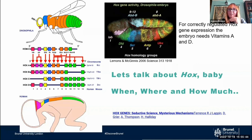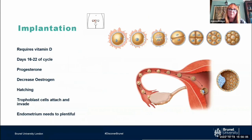So really, these genes are very important in setting up where the different structures in our body are going to be. And one of these master Hox regulator genes sets up a whole cascade of gene expression to make, say, a whole eye. So they're right at the beginning of creating different structures. So it's incredibly important. So then you have the implantation of the embryo.